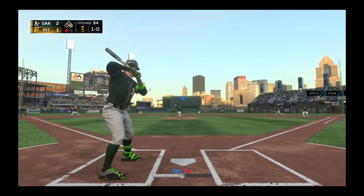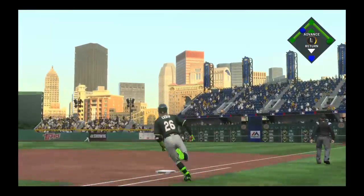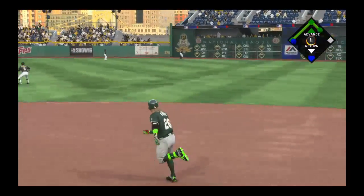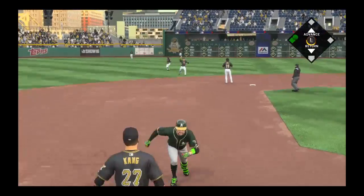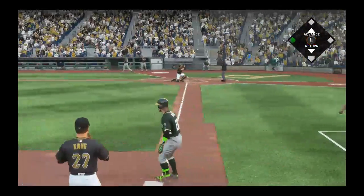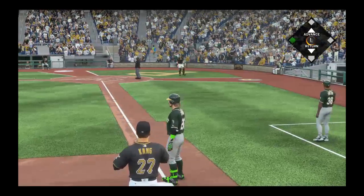The 1-0 delivery. Runner goes for second. High and deep to right. Back goes Polanco at the track. But he can't get to this one. It's off the wall. They'll add on to their total as the run scores all the way from first. And he will pull into third with an RBI triple.